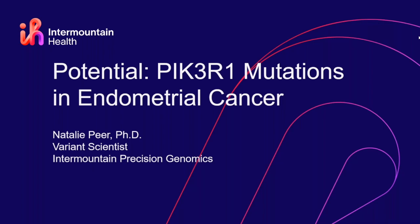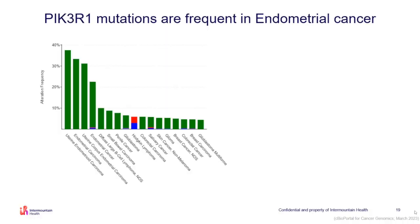Thank you, Anissa. So now I'll be taking it from the more established prognosis into more of the potential with PIK3R1. Unlike POLE, this is more of an up-and-comer in the field that we can use Mastermind to start to analyze. Similarly to how Anissa showed the prevalence of POLE mutations across different cancer types, here we can see that same representation with PIK3R1.